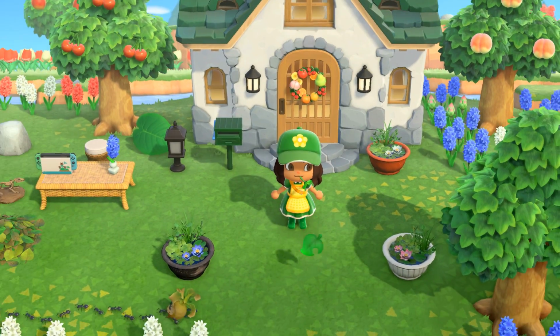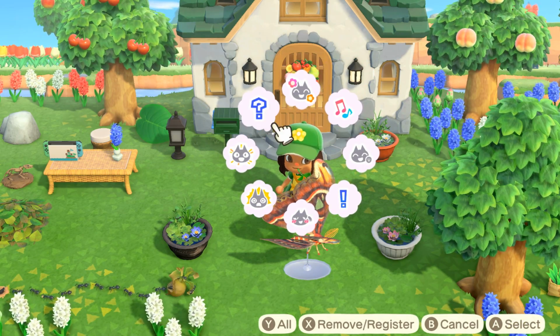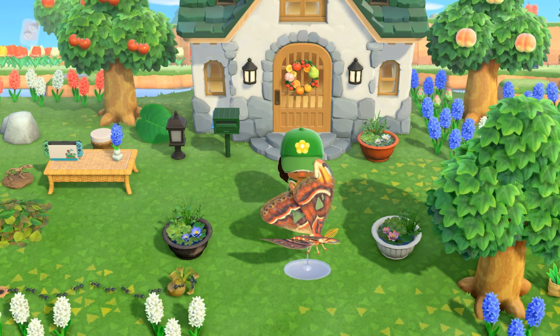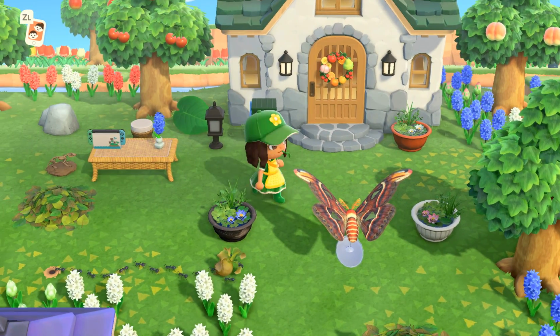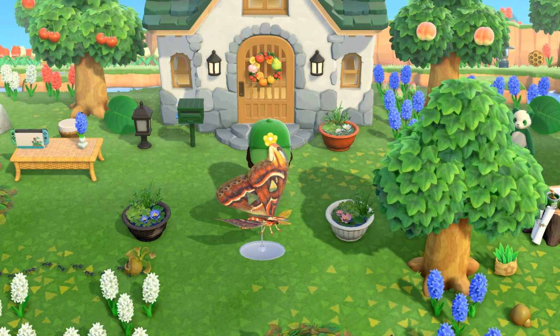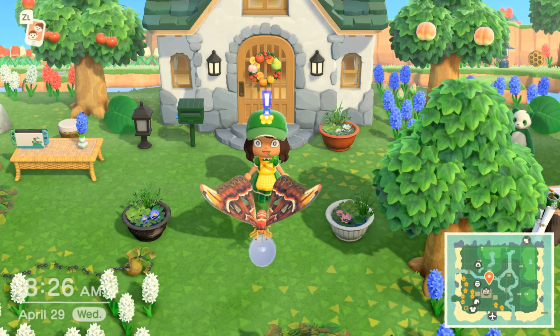Also, here's the Atlas Moth. It's the coolest thing ever! You guys, this was a great choice! Look at the Atlas Moth model! This is so much bigger than any of the other models that he has ever made us. This is truly a grandiose creation of art. I am extremely happy with this.